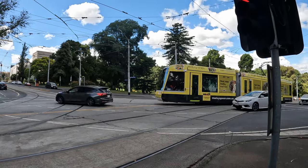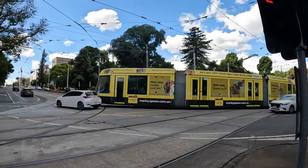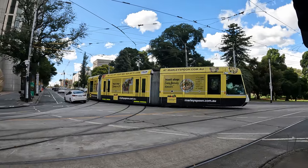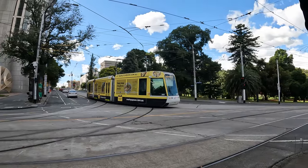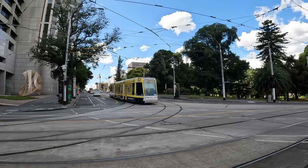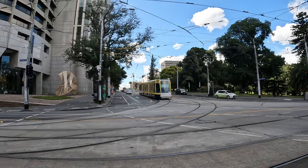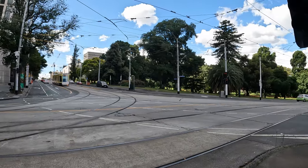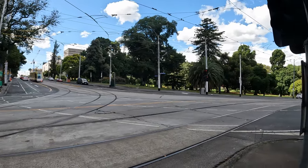And then there's a C-Class on Route 48, and that's 3001, the C-Class class leader. You notice it's in an advertising colour scheme, but the nose at this end is just plain white, which suggests it's been in an accident with a road vehicle since it had that colour scheme applied. And you'll see that quite commonly with the C-Class.